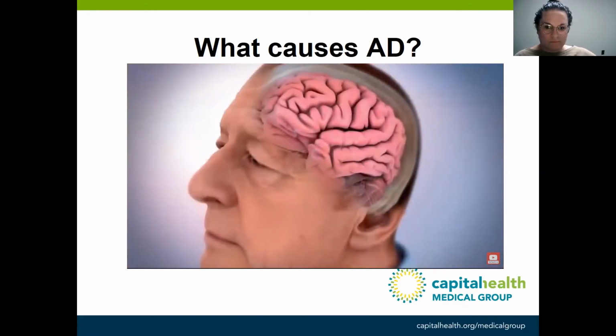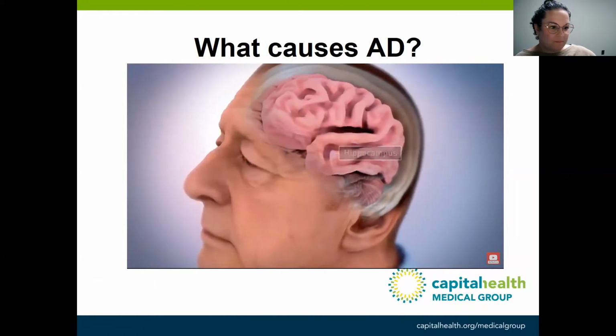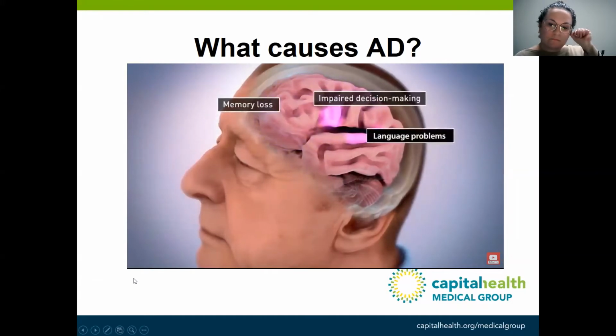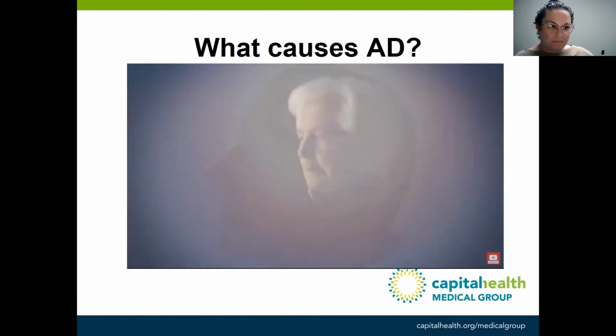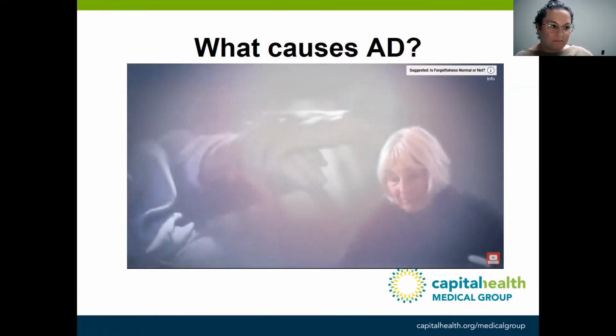As neurons die, the brain shrinks, beginning in the hippocampus, a part of the brain important to learning and memory. People may begin to experience memory loss, impaired decision-making, and language problems. As more neurons die throughout the brain, a person with Alzheimer's gradually loses the ability to think, remember, make decisions, and function independently.